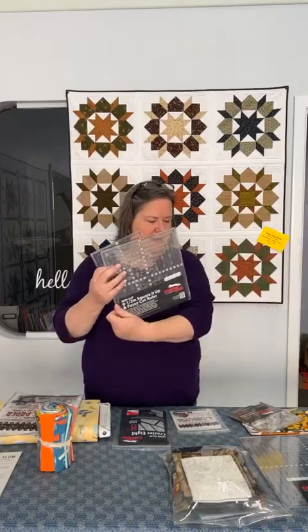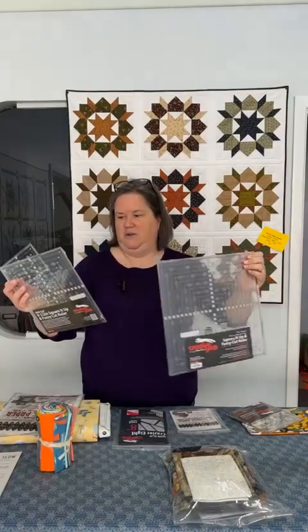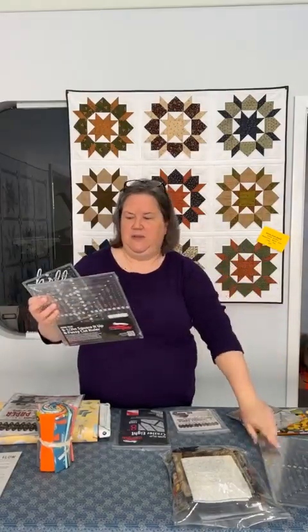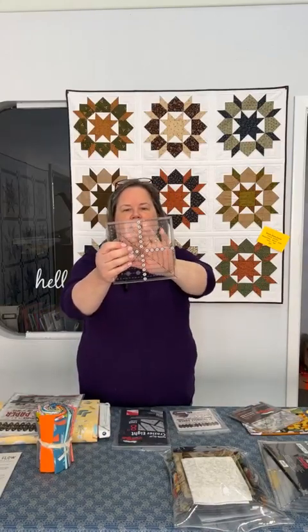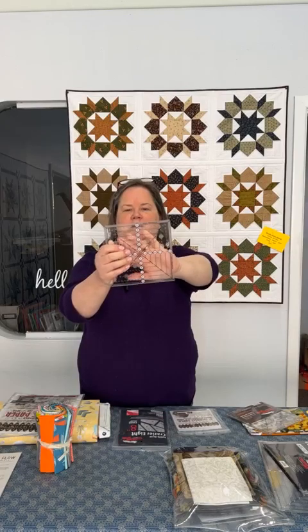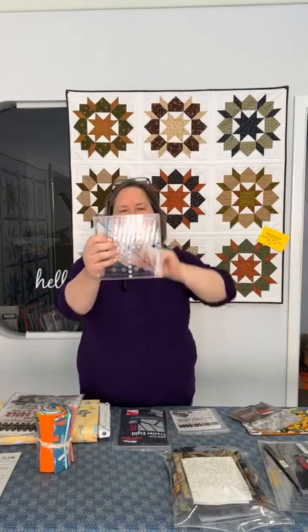We have 3 different sizes, the 6.5, 9.5, and 12.5, and they are all 25% off on the website, web orders only. And in true Creative Grids fashion, they have the grips on the back. You can probably see these little circles in the back, so that when you're squaring up things that are smaller than this, you can use those. Then they've got this nice 1/4-inch seam allowance that is also grippy. So that's a cool tool that we found. Maybe it would help you to get your blocks to be square.